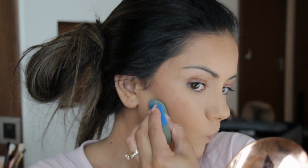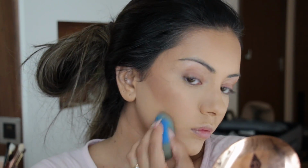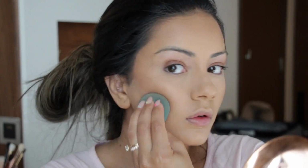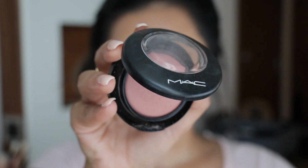Then taking the pointy end of my beauty blender, which I use to blend out my concealer, I'm just taking that same end and cleaning that area up without having to put extra product onto my face. So that's a really good tip that you can use if you want to clean anything up.